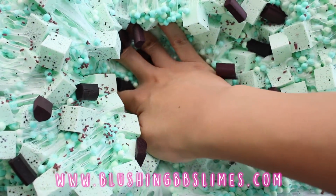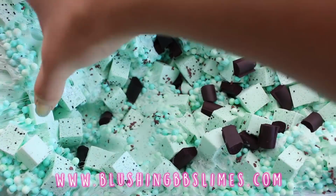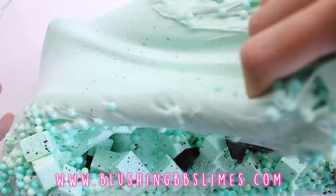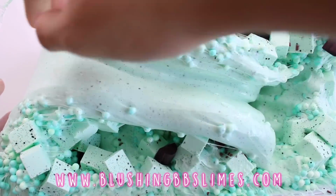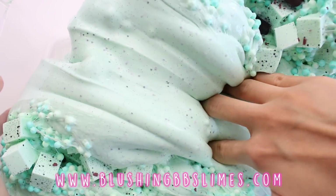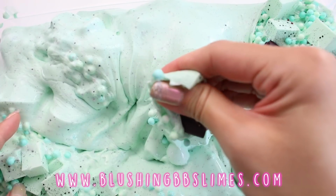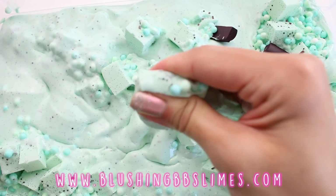The base is a beautiful mint green with an assortment of black glitters and chocolate Fimo shavings to represent little Oreo bits. Then we have pastel mint foam beads to complement the mint part, as well as dark chocolate foam pieces to represent Oreo chunks. It's scented a blend of mint and chocolate, and it's actually a really refreshing kind of scent while still being a little bit sweet.